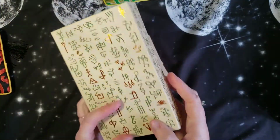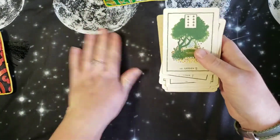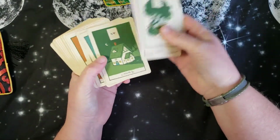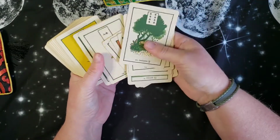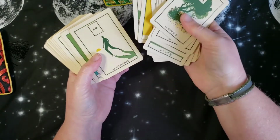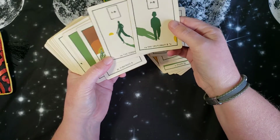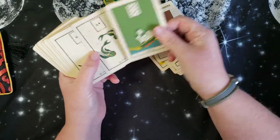You have the option of getting extra cards that are gold foil. I didn't go with that option yet. I can always change my mind. But just love this deck. There's something about it. It's very simple and basic, yet it is very mysterious. And oh, there are two people cards. The person and the gentleman. Oh, I didn't realize that. I've already shuffled this, so they're not in order.